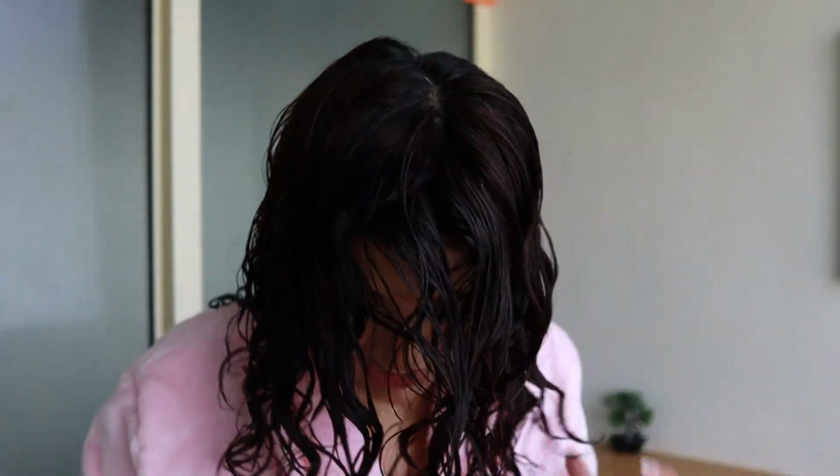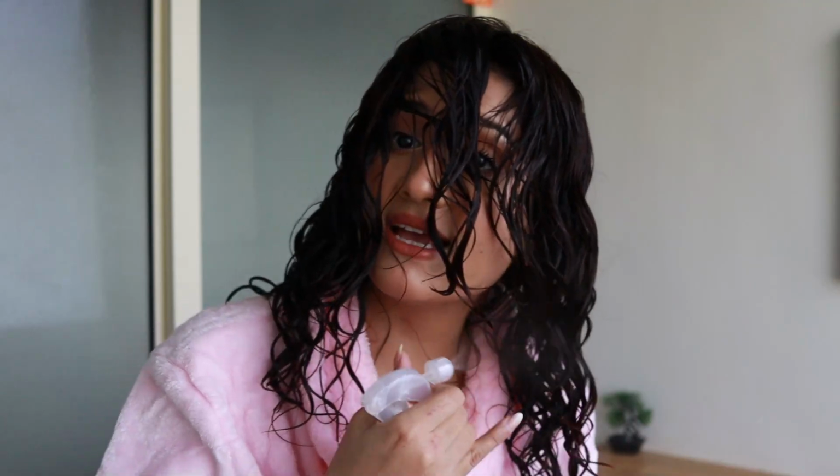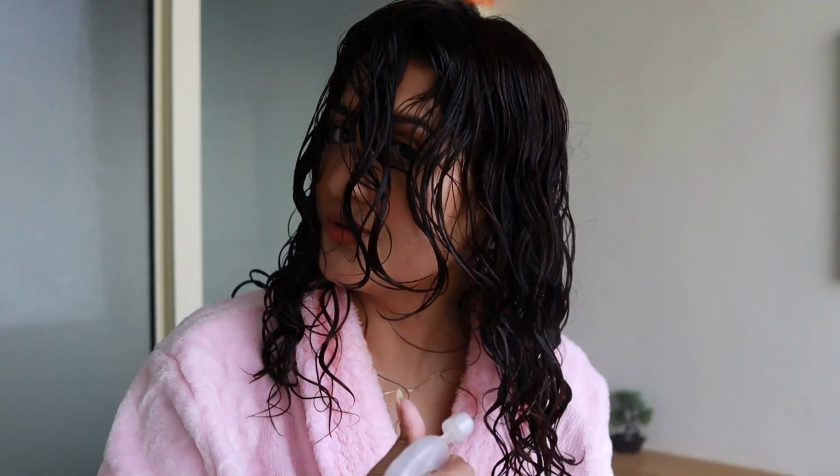So now I'm gonna scrunch my entire hair. I'm not hearing a lot of squishy sound. Since I'm talking during the video, my hair is getting dry. My hair gets dry really quickly, so I'm just gonna spray some water. If it happens with you, if your hair starts getting dry, you can also do this. Because when you scrunch your hair when it's not that wet, you don't get the best results. It kind of looks frizzy.